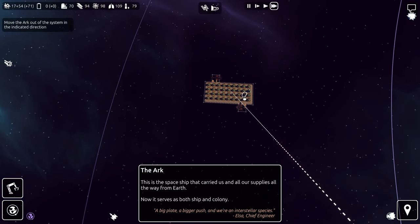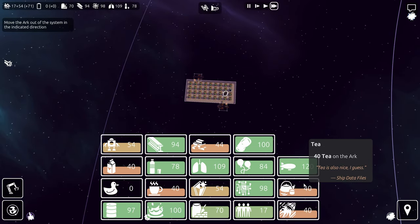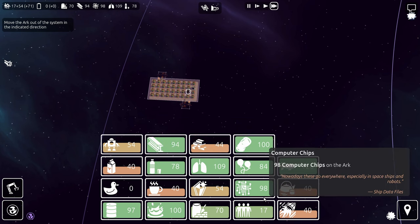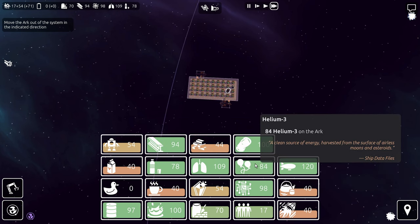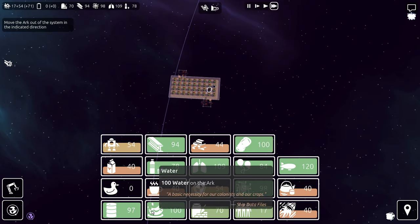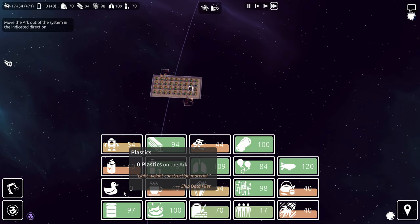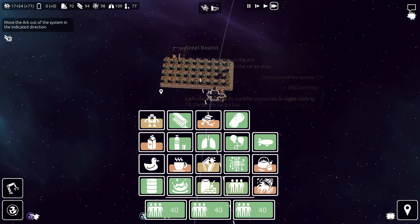So wherever they're going, these guys are going to start with 44 plasteel bricks. They're going to have a little bit of tea with them. They got a ton of hydrogen, so they can remake all the resources, like make more fuel and things like that. We've got computer chips, more helium-3 for all the rocket fuel and everything they need. Plenty of concrete to build with, lots of water to start with, crude oil to convert to fuel, or some plastic. We don't have any plastic. I didn't actually give them plastic. I could still do that, though.